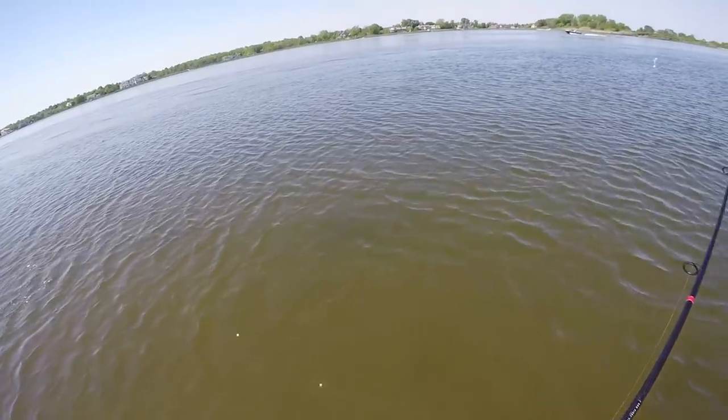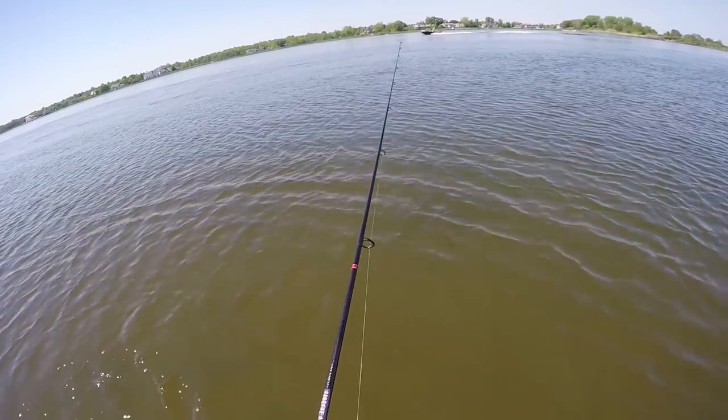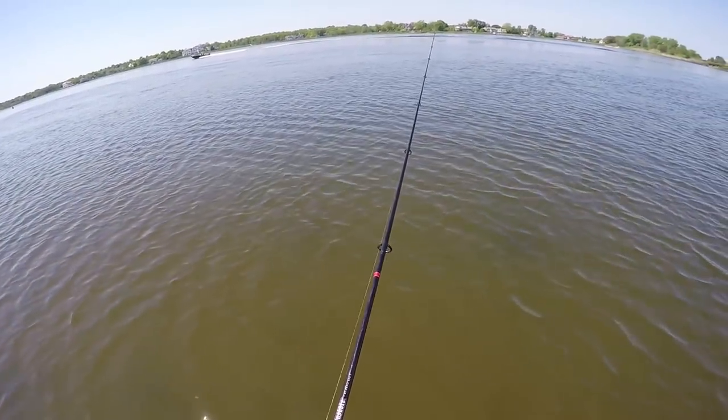So it drops off pretty deep right into this channel, so we could really catch anything here on this small little swim bait. And I'm swimming it just right along the bottom, so that'll be right in the strike zone for all the above species.